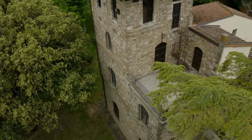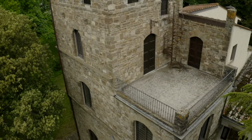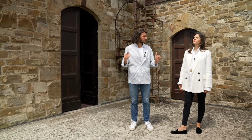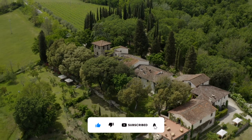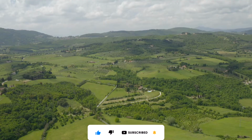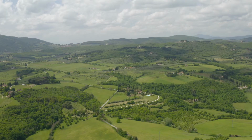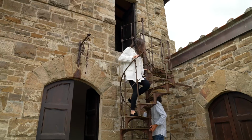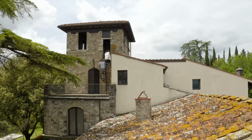I noticed the terrace from the ground, but I wouldn't expect that you could see basically all the property from here. I mean, you feel that you are in the top position of the hill in the Chianti, right? Yes, we are in Chianti Colli Fiorentini. So Tommy, this is not really comfortable stairs, but when you're on the top, it's incredible.